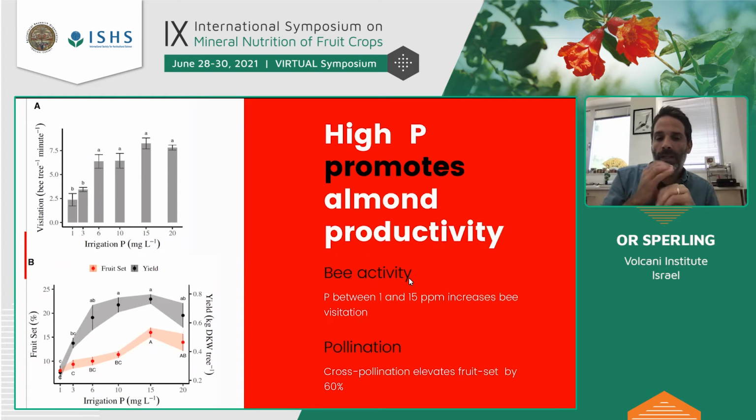That really affected the fruit set. So fruit set increased from about 8% in the low P applications to over 16% in the high P applications, and that affected also the yields. It essentially made it to 20 kilograms of dry kernel weight for a single tree for the growing season.